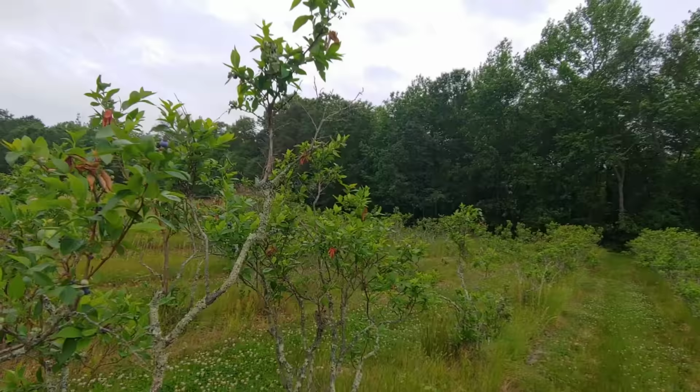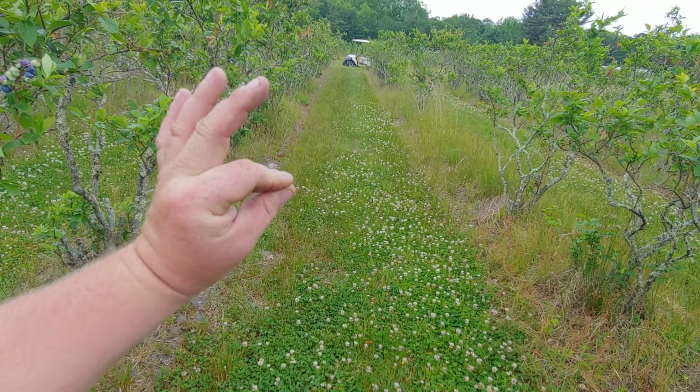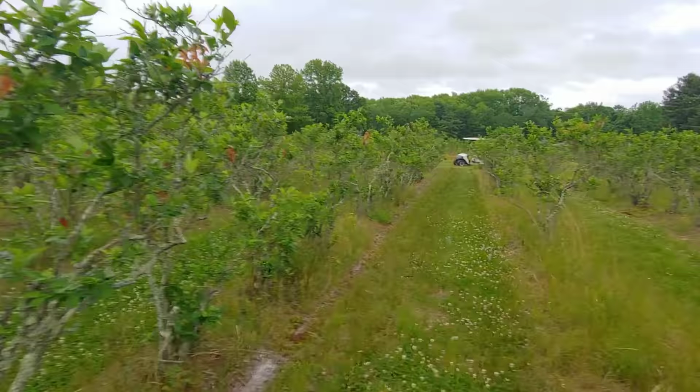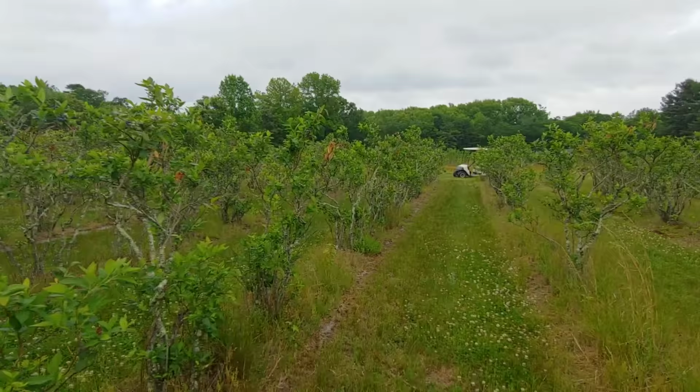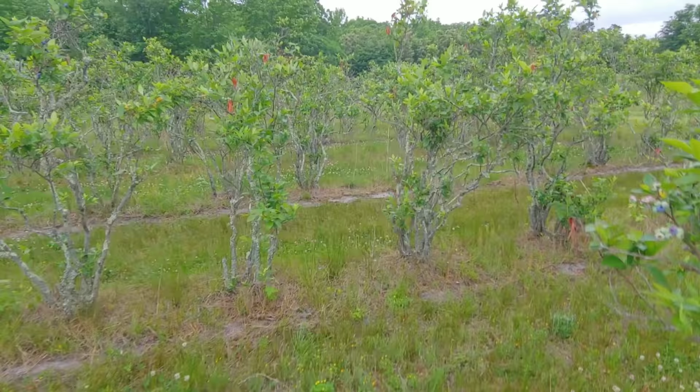It's on the list. Spray for mummy berry every year, at the exact perfect time. And if the weather doesn't let you, you're kind of up poop creek without a paddle, right?